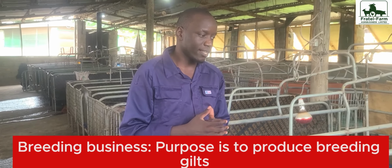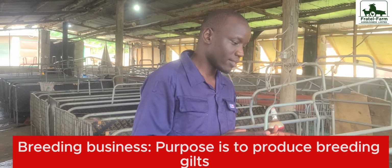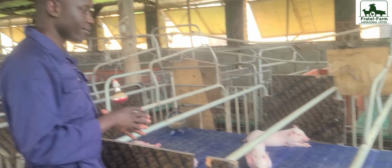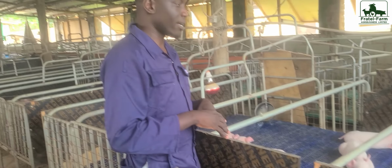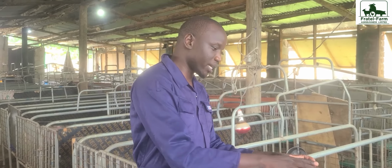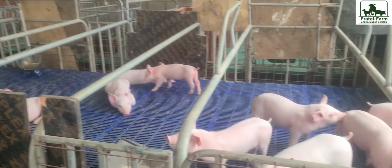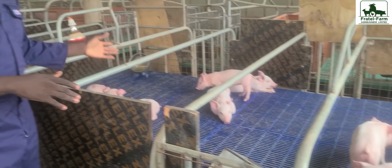Looking at a breeding business, you find that some of these piglets you see here are Large White and Landrace. Some of them have 18 teats, the majority of them have 18 teats, and some have 16 teats. These pigs are 4 weeks old. We just weaned them the other day, yesterday but one.